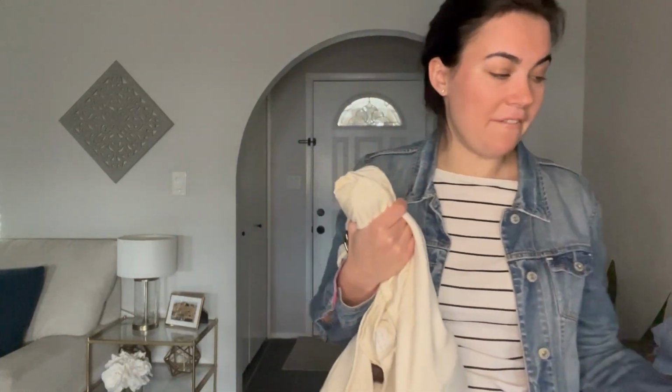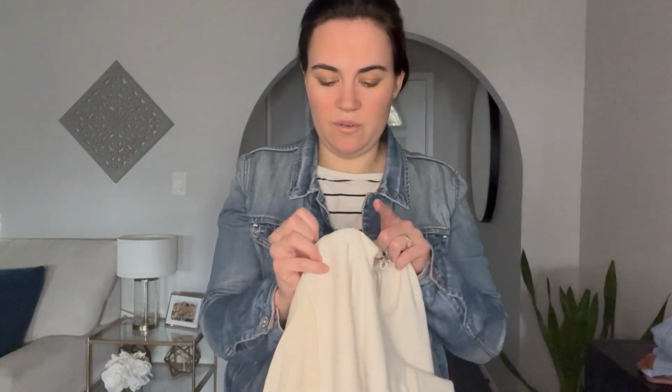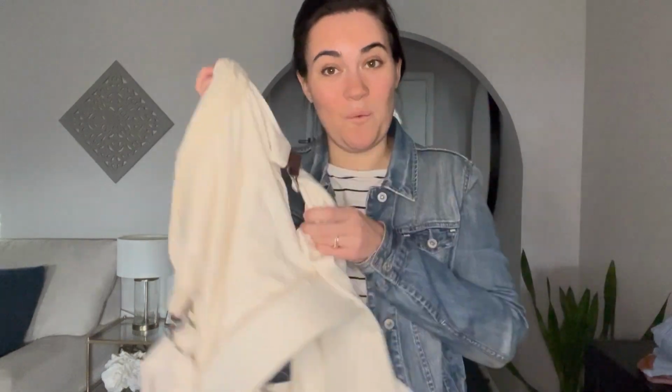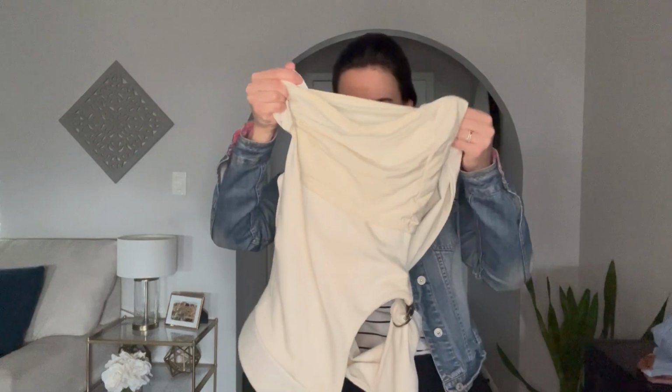You can face the baby towards you in the front, or you can wear it on your back. It's machine washable. However, I will say I have the white one here, which you can see, it's really pretty, but the leather can kind of bleed into the white. So that's the one downside of this one. But it's really pretty. I'll show you. I'll put it on for you guys.